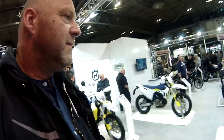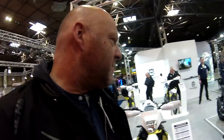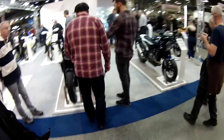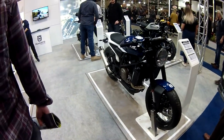Let's go on. It's definitely great bikes, definitely off-road bikes. Not so sure about that enduro little setup there. That's great. Supermoto, yeah, Supermoto's never really been my thing, I've got to say. That 701 Vitpilen actually looks pretty awesome. Let's get a better look at this. Not a bad little show from Husqvarna, actually.